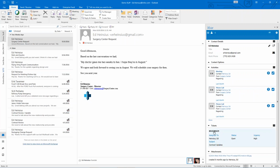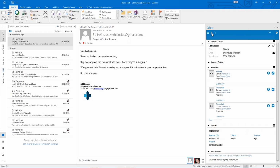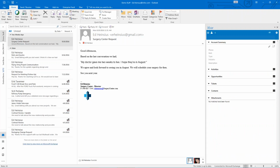I can see that there actually is an open ticket. So if I wanted to drill into that ticket, I could click on the ticket as well and start to see details about that particular ticket. I could even go through and add more disposition to it. If I needed to, I could close the ticket right here from inside of my Xbar. So looking at and touching and working with all of my CRM data from Xbar is very simple and very easy. If I needed to go find more information about the company, I could drill into the company as well.